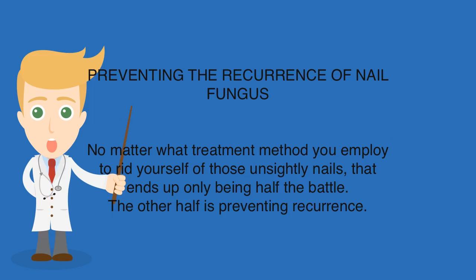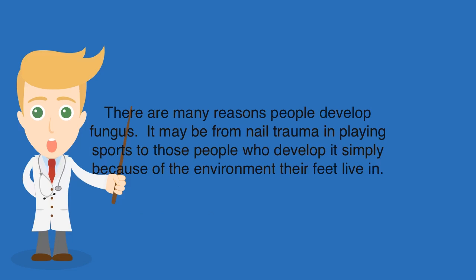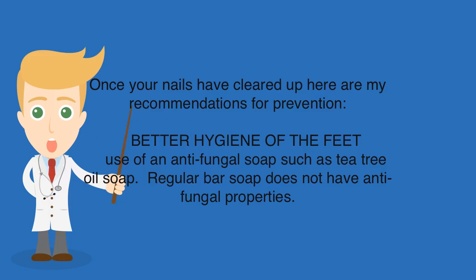Preventing the recurrence of nail fungus. No matter what treatment method you employ to rid yourself of those unsightly nails, that ends up only being half the battle. The other half is preventing recurrence. There are many reasons people develop fungus. It may be from nail trauma in playing sports to those people who develop it simply because of the environment their feet live in. Once your nails have cleared up, here are my recommendations for prevention.